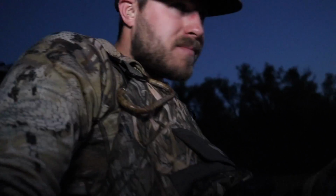It's about shooting light, so we better hunker down. Ducks are flying, obviously. Hopefully we can get a couple. I'll be so happy just to get one duck on this hunt. It's just one of those, get out, experience it, try the new thing, and see how it goes. So let's hunker down and see if we can get us a teal.